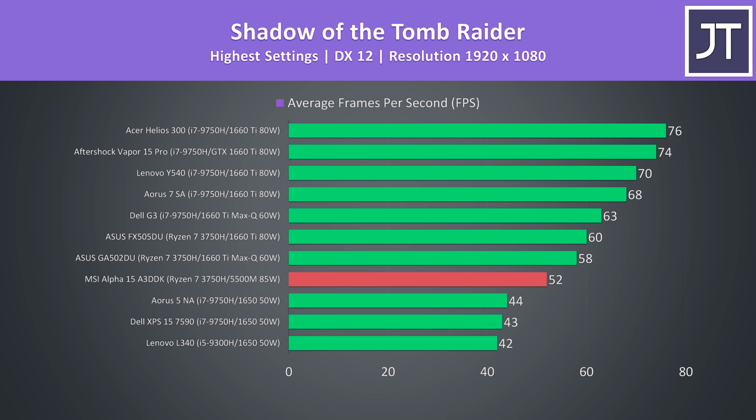The reason I'm comparing these two is because there's quite a big performance gap between the Nvidia 1650 and 1660 Ti. Until a 1650 Ti or similar comes out, the 5500M fills the gap between these options.